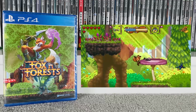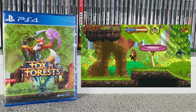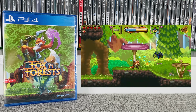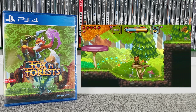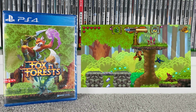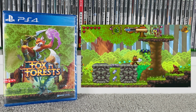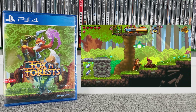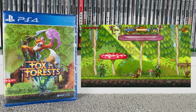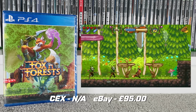I have got no clue about this. I've never played it, never even heard of it. But yeah, it looks interesting. So it looks like a 2D platformer. So yeah, it could be quite interesting. So what I'll try and do is, before I start editing the video, I'll try and capture some footage of this, and then I'll stick down the bottom some prices for how much this goes for.